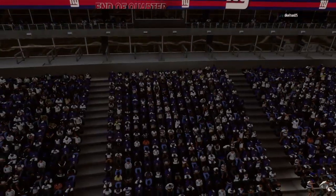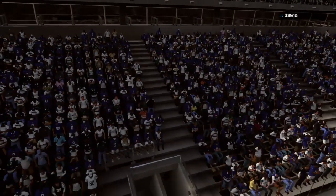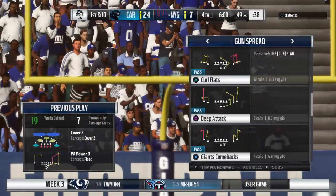Welcome back now here in East Rutherford. It's the Giants with possession of the football but needing points.